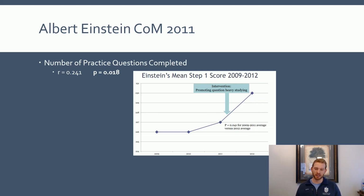And it really shows you that they're not just looking back and saying, oh, it looks like people who did well did a lot of questions. But they can actually say, we told people to do a lot of questions and we saw an increase in their score, which really reflects my advice, and questions are the most important way to study. I tell you to do questions, you will see an increase in your scores as you complete them.